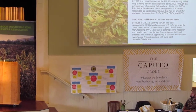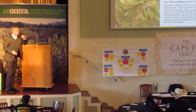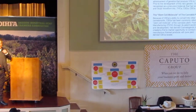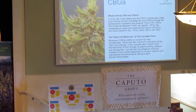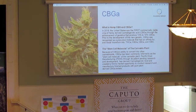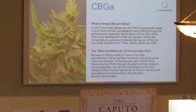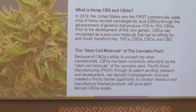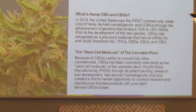Let me introduce you. You all know CBG. What we have is CBGA. So CBGA is not the mother, it is the stem cell molecule. It is the real first cannabinoid. And here you see the beautiful flower.